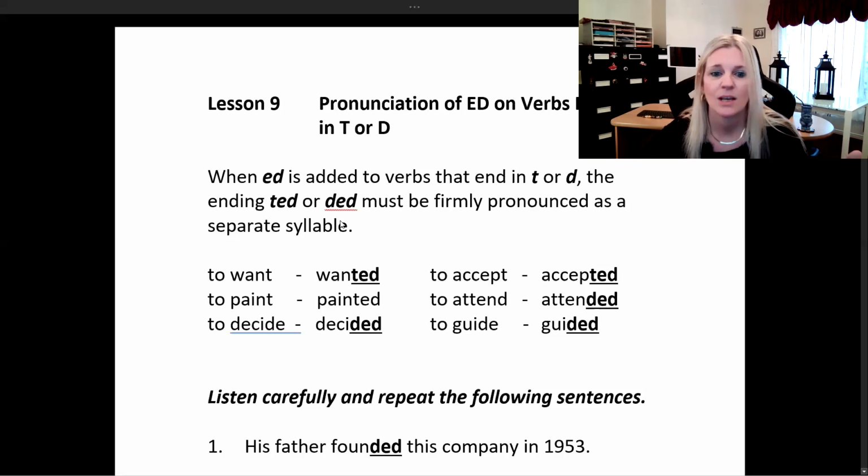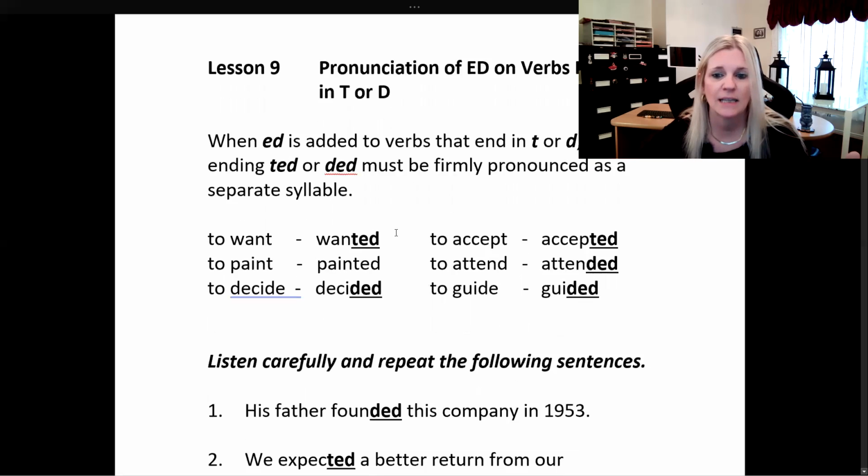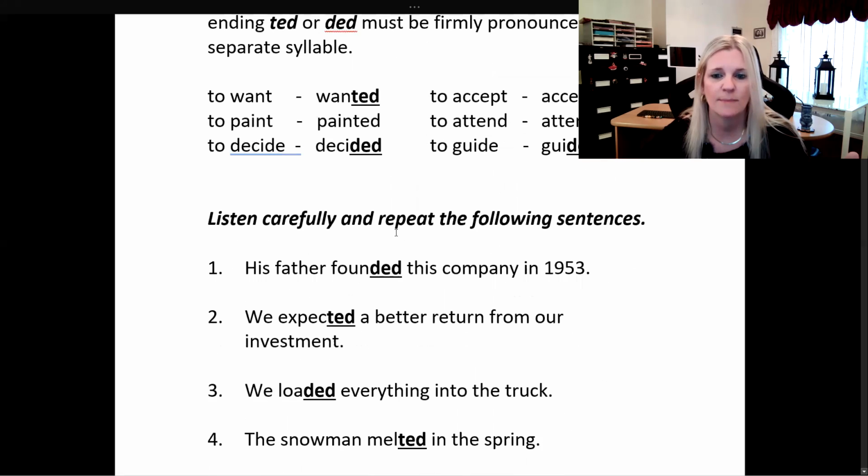Okay, so let's listen to some sentences, and all you have to do is repeat after me. Now be absolutely sure that you pronounce it hard, like a separate syllable. It's there, we need to pronounce it. Okay, listen carefully and repeat after me.